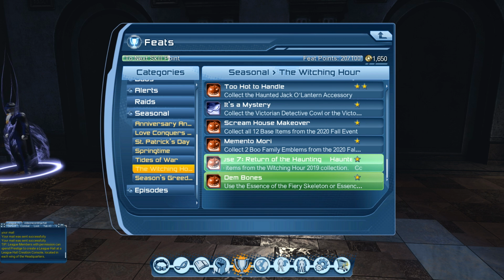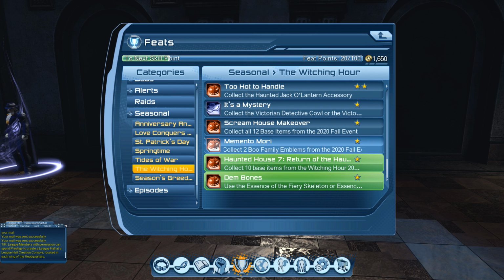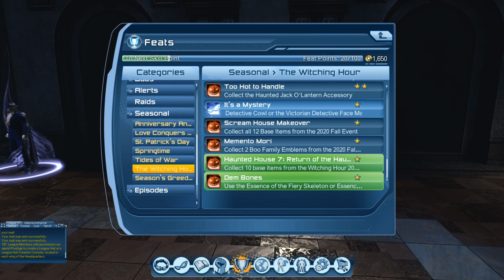The first one is going to be worth 10 feat points and it's going to be called It's a Mystery. So this is to collect the Victorian Detective Cowl or the Victorian Detective Face Mask. Each of these styles will be available from the vendor next to Phantom Stranger, and these styles will cost 50 spooky bites each.